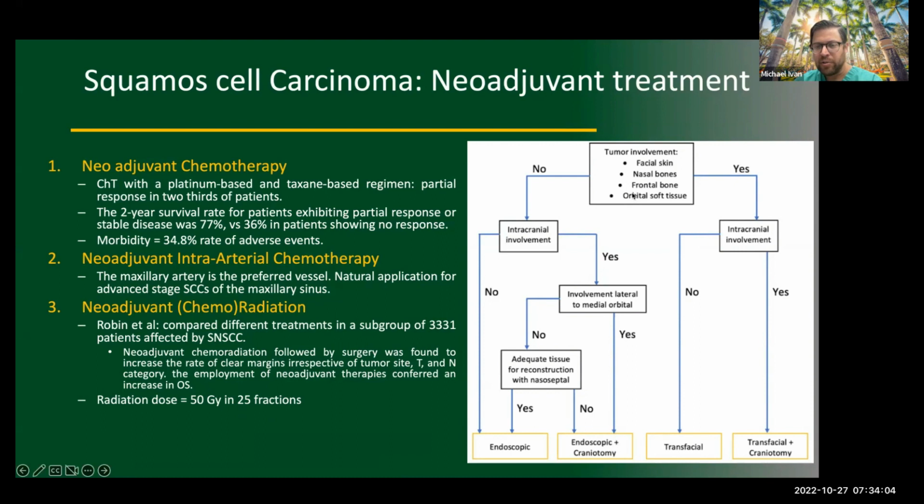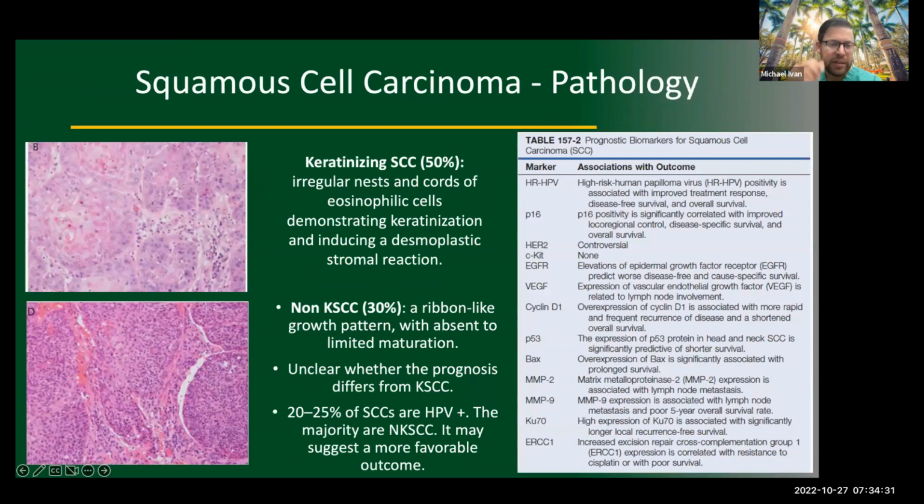So here's another paradigm that looks at when to do which approach. This is out of MD Anderson. If there's intracranial involvement, and if the facial skin, nasal bones, or frontal bone are involved, then you're likely going to be doing a transcranial, transfacial approach, whereas if that wasn't involved, you could get it endoscopically. Pathology: 50% of the cells are keratinizing.